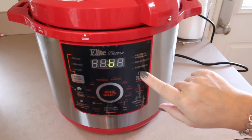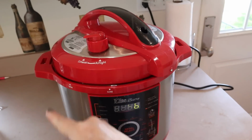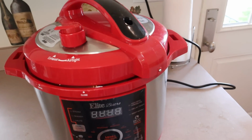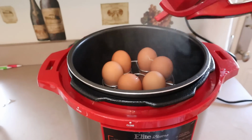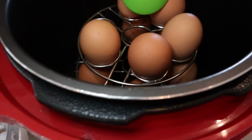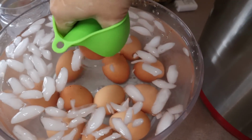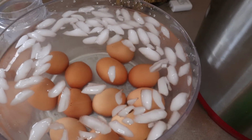Alright, so it just beeped saying that it's ready, so now I'm going to let it quick release, which always, keep your face away when you do this. Once it's done, just take the top off. Oh, we got one that cracked. Now we're going to get them immediately into the ice bath. And that is it. So I'm going to let those sit and cool, and I'll assemble the bentos.